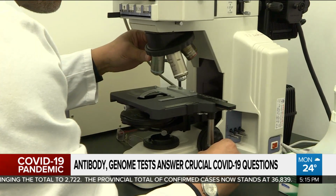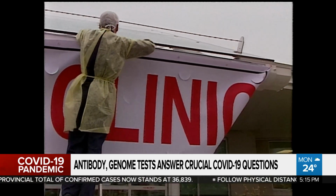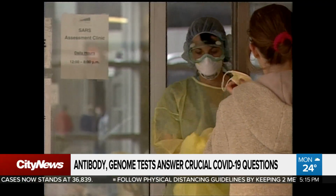It is complex science that didn't exist during the SARS outbreak, but it will be important in helping to identify which public health measures worked this time around and which ones didn't.